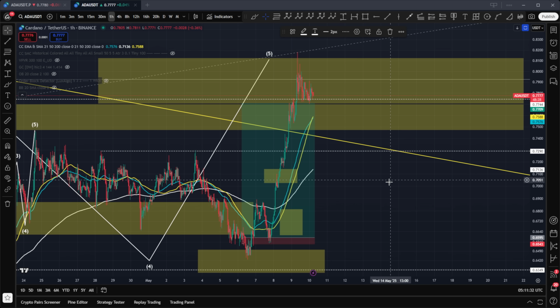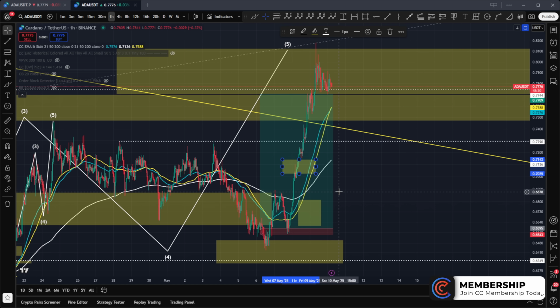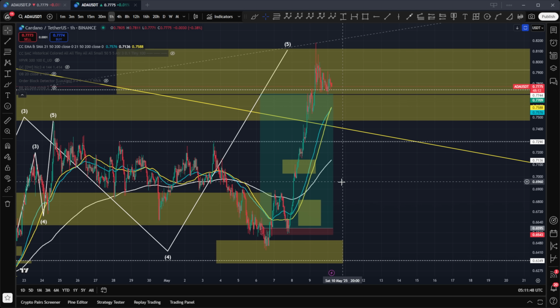Now, following on from the previous technical analysis videos that we've done here for Cardano, we were talking about the importance of the 77.44 and 72.9 cents areas. We were talking about the area between 70.25 and 71.43 being the area of an ABC structure where we would typically be looking for rejection.